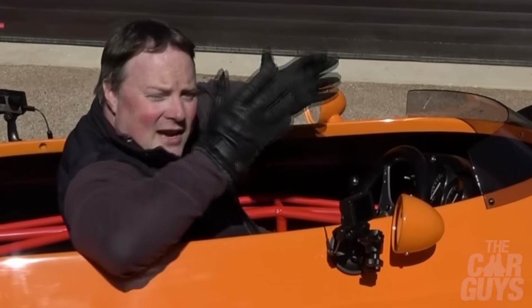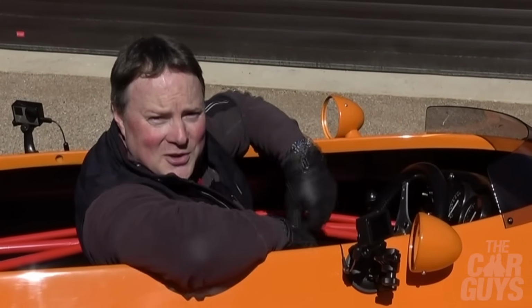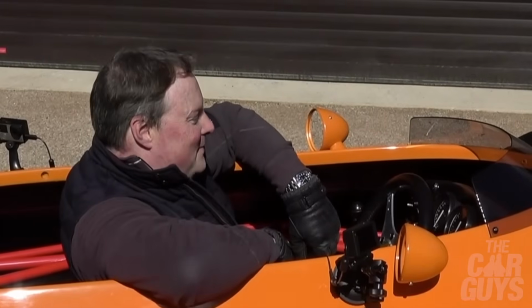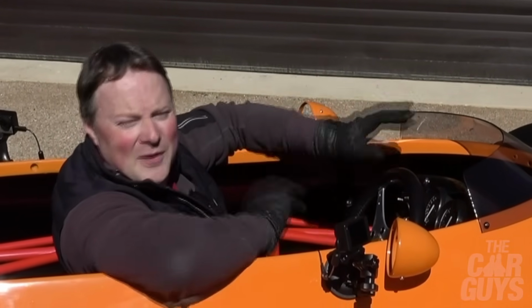I've decided to go with the Boston Strangler, mainly for extra purchase on the steering wheel, because let's face it, with Jason in the back screaming in my ear, I don't want to lose it and turn into a fireball.